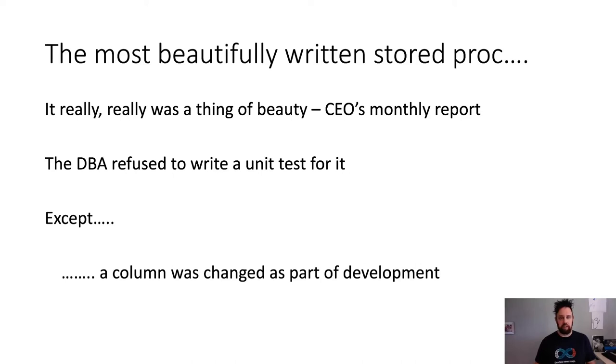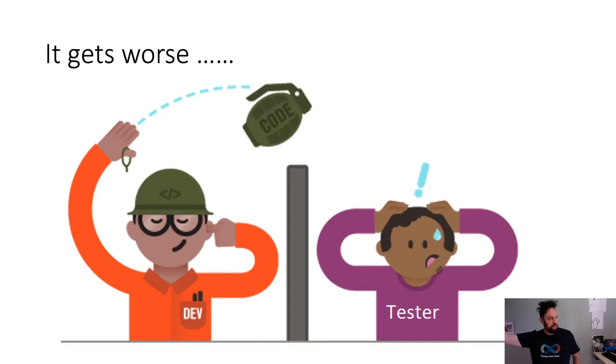The DBA started doing unit testing when I showed them some cool tools, which I'm going to talk about soon. But it gets worse, right? So developers lob over the code. They go, testing's not my problem. That's for testers. I don't do testing. I write elegant code. No, that's the wrong attitude. And I'm glad that our industry is changing, where we just go, that's not my job. It's all about being cross-functional and understanding where we sit in terms of deploying value to our clients, not just ones and zeros.